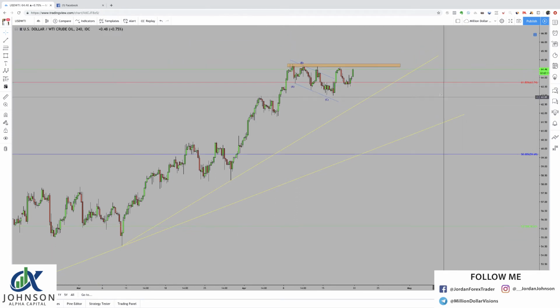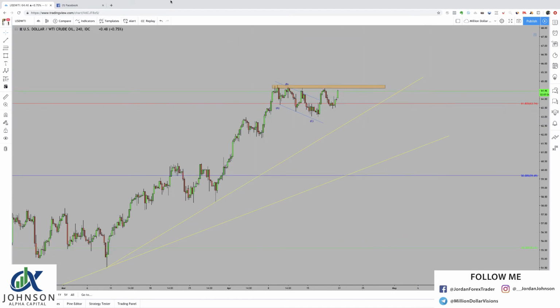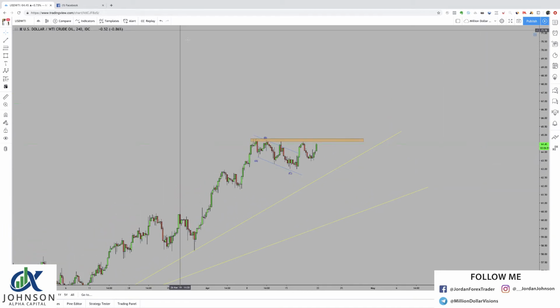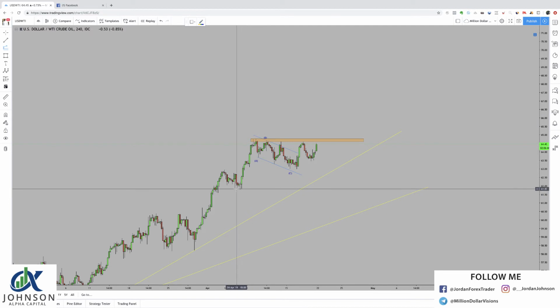I don't really see any reason to just get short on oil. What goes up must come down. We are in a nice bullish push on oil. But with that being said, we haven't violated this trend at all. So where would I look for oil to go once we break this area? Bring out our handy dandy, you know it, Fibonacci extension tool.